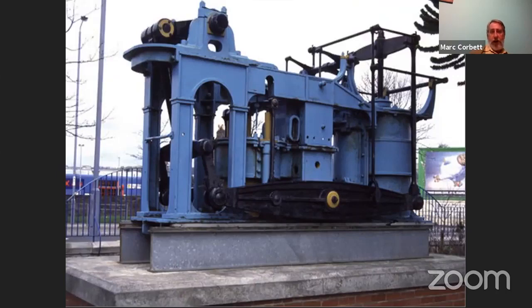This is the engine of the paddle steamer Levin in front of the Denny ship experiment tank in Dumbarton, Scotland. The steam cylinder is over to the right here. The single piston is moved up and down by steam and vacuum pressure, and it pushes this crosshead up top. The crosshead moves the lever on the side of the engine, and in turn spins the paddle wheel crank.